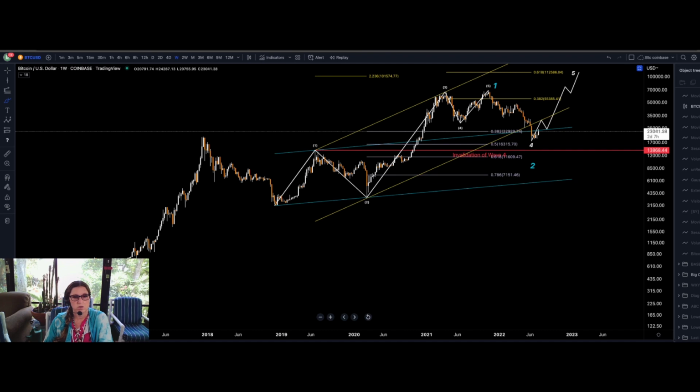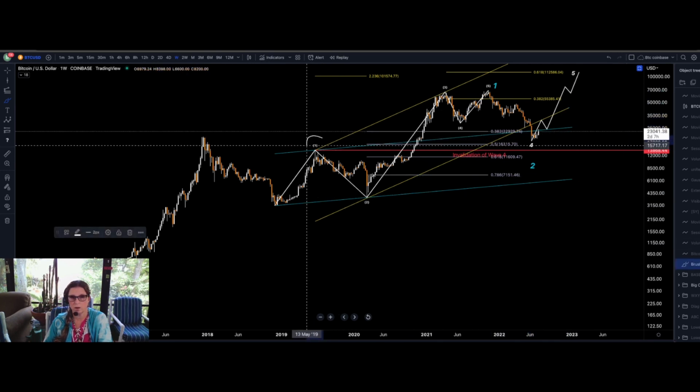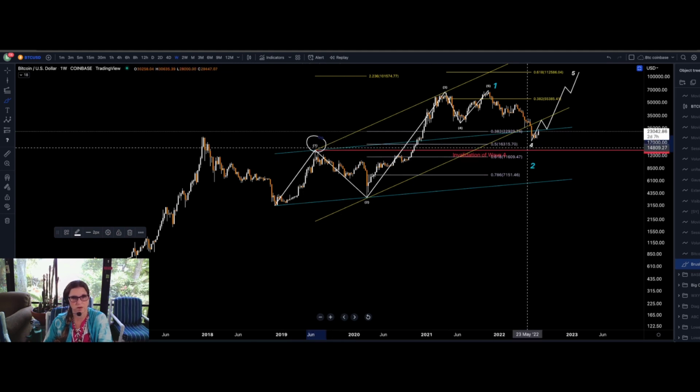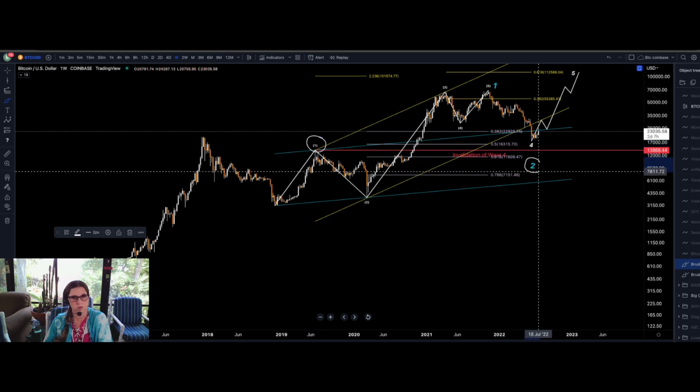So we are under the assumption that we have one of two things happening here. Either we are coming down for a wave 4 and we're going to push up for a wave 5, or we're going to come into our 1 and invalidate it. If we come into the 1, we're going to invalidate the 4. And then we will flip to assume that we're putting in a 2.